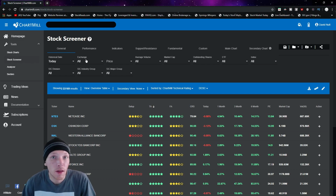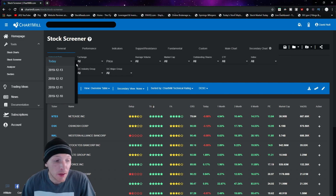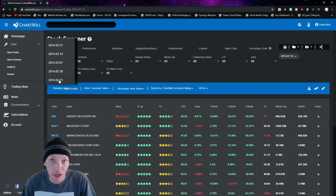And what I really like about ChartMill is you can go back in time on a specific day and look at the stocks that were either up or down on that day. And from what I can see, you can go back days, weeks, months, and years. Currently it is 2019. We can go all the way back to 2014 if we wanted. That's a really cool feature that ChartMill has.